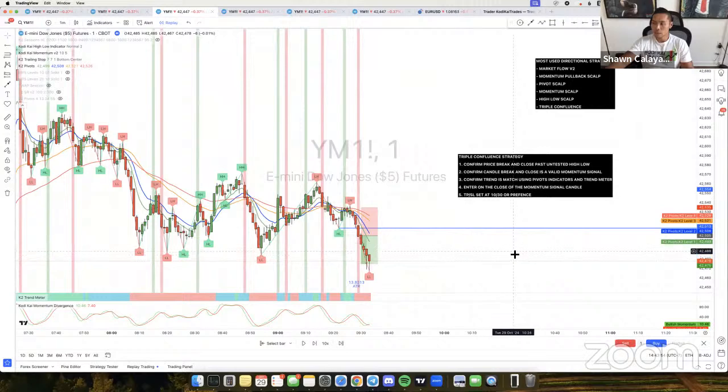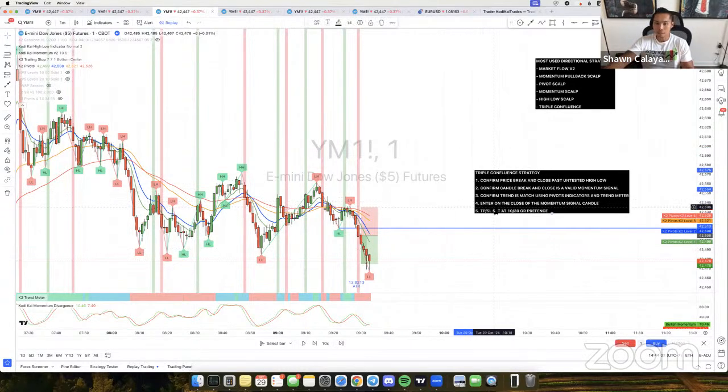So again, if you guys have any questions, feel free to pop into the chat. Otherwise, we'll continue moving along with the strategies here. Let's see, Ed's asking, would the signal have to be on the candle that breaks? Yes, that's correct. That is going to be step two. No, it's got to be the candle that breaks.